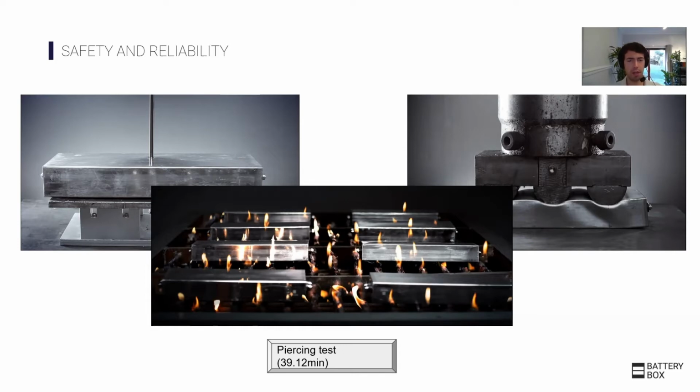So there's a video whenever you get the presentation. This is the video it's mentioning. It shows comparison tests between the common nickel cobalt manganese batteries, the ones that are more common in electric vehicles and some home energy storage systems, and how the lithium iron phosphate behaves, and the future BYD blade behaves.